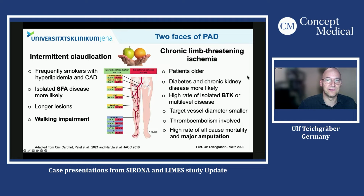As you know, if we talk about PAD, we really have to distinguish between apples and oranges. On the one hand, we have the condition of intermittent claudication. This means walking impairment of our patients, where the stenosis or occlusion is mainly located in the SFA. And on the other hand, we have the oranges, which is a completely different condition. We are talking here about chronic limb-threatening ischemia, and this is mainly below the knee. And here, we are no longer talking about walking impairment. The main focus is on prevention of minor and major amputation.